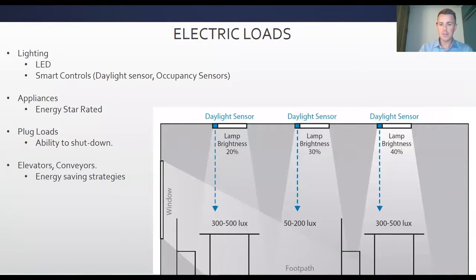There's a diagram on the right-hand side there that just shows how these daylight sensors can work. It can dim fixtures in different locations inside of a building, just based on how much light is getting into the building. So you can see the light that's closest to the window would be getting the most natural light. Therefore that fixture itself only needs to use 20%, for example. The deeper you get into the building, it may need to ramp up a little bit.